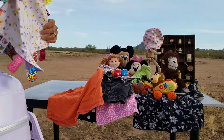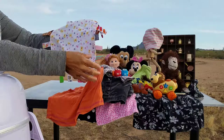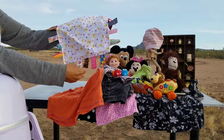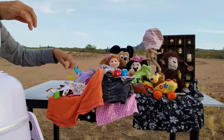Here we have a little blanket, a little blankie with all the different tabs. And we have yellow duckies on it, a rainbow color tab, a puzzle tab, an owl tab, and here are some cupcakes. A very colorful blanket.